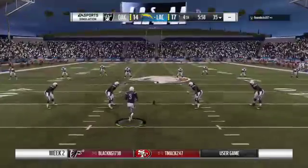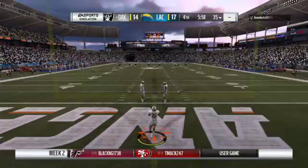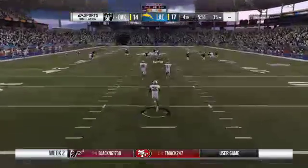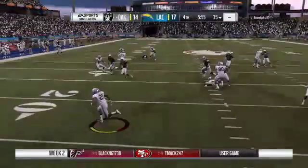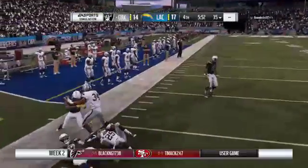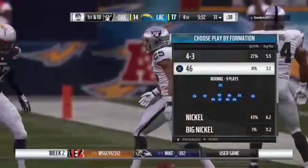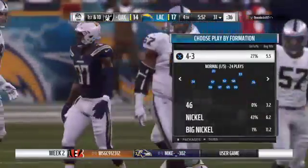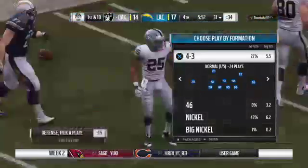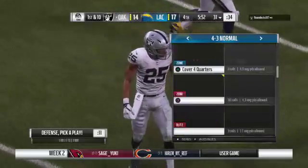Gostkowski now out to kick it away. That's fielded in the end zone. And nice work on the return as they'll start their drive just past the 30-yard line. And now here come the Raiders. They're sort of seeing themselves spiral out of control. Let's see if they can get things back on track.